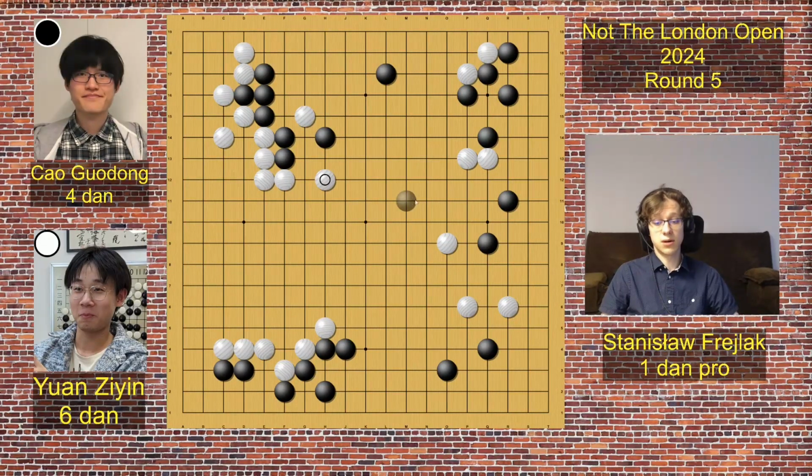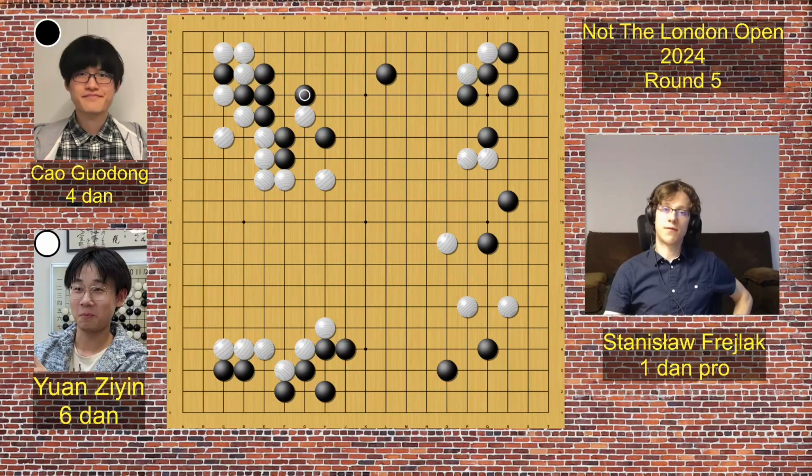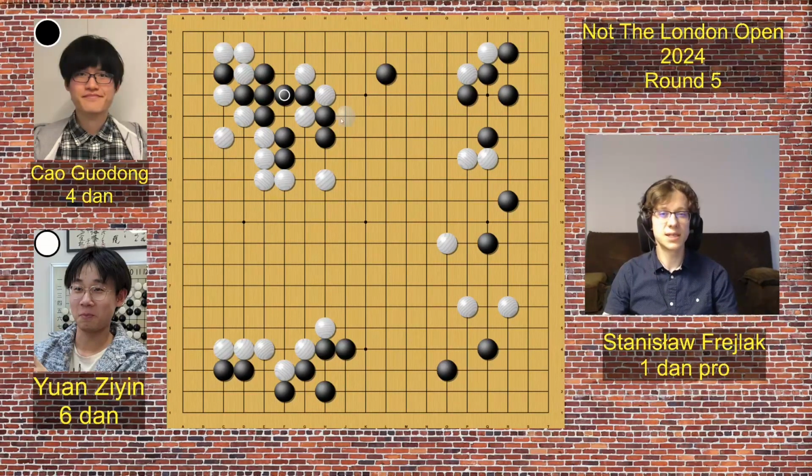White jumps here, trying to use the aji of that stone to expand the area on the left side. Black played the cut, just an exchange, attaches. Again, black doesn't want to simply connect, wants to strengthen the shape in a more active manner. But then white played a very smart combination, played Hane and Atari, and black connected. However, this shape of black is very, very slow and heavy.